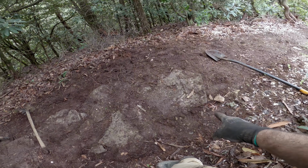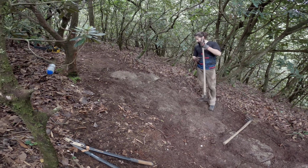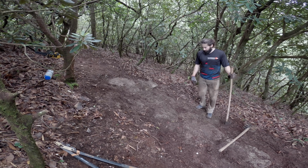You can't see any of these massive boulders that we toiled to place here because they're all covered in dirt. But rest assured, we did a lot of work and we're gonna eat lunch.